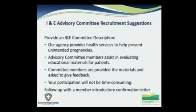But the things you would want to say is that your agency provides health services to help prevent unintended pregnancies. Now, you may want to elaborate and say that our focus group is low-income men and women or teens. The language you use may be consistent with the needs of your community to help underscore the importance of why that committee is needed. Advisory committee members assist in evaluating educational material for patients so that they understand exactly what their role will be in that committee.